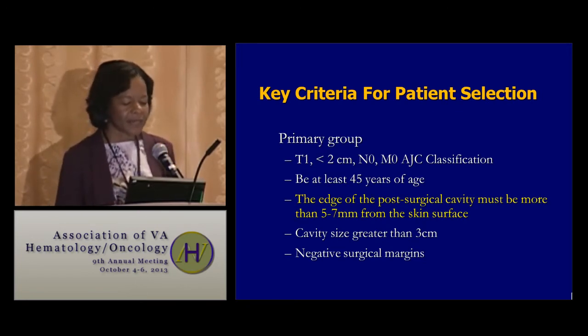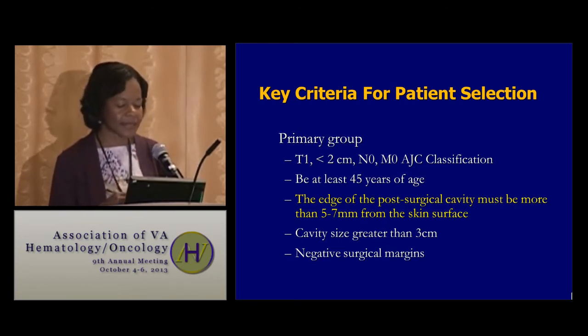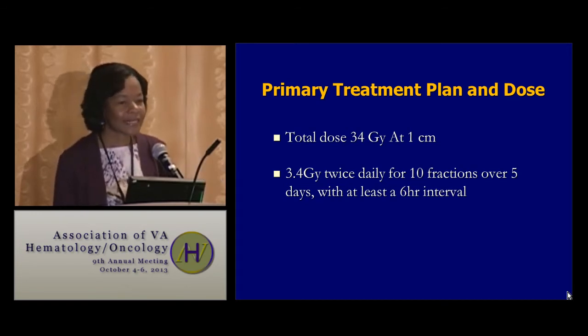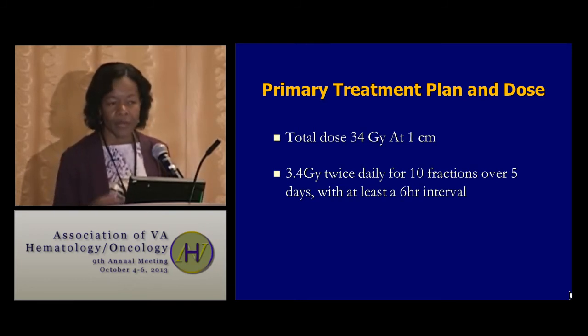So we talked about the different selection criteria. We talked about the age, but the one thing we have to also have is a specific distance from the skin surface to the actual applicator. So what we do right now is we treat the patient twice a day for 1 week, and they're done. That's a big difference when treating somebody for 6 or 7 weeks. We treat them once a day.